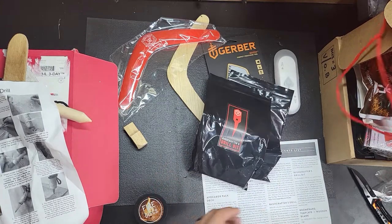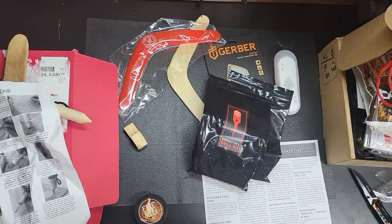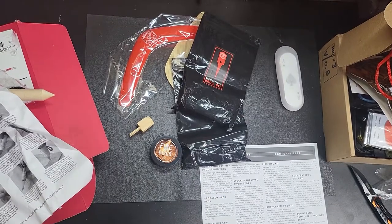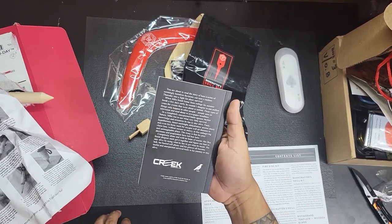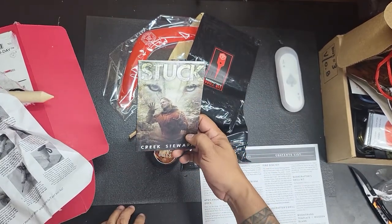That I put away somewhere. Okay, here we go. Creek Stewart. So this is the Apoctobox. He made this. If you guys don't know who Creek Stewart is, he's pretty much a professional survivalist.